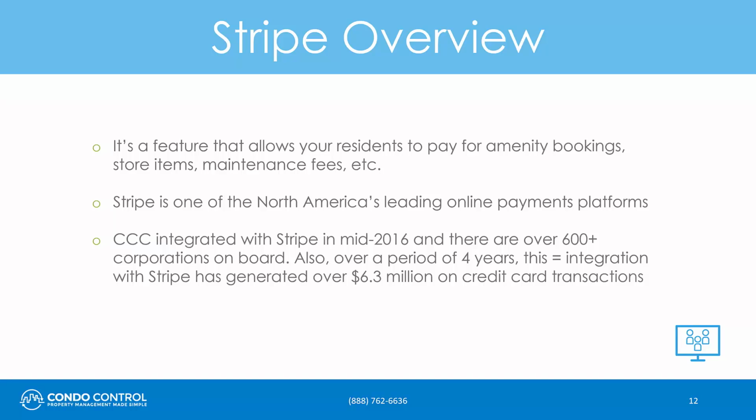It doesn't mean that Condo Control benefited from 6.3 million, which would be really nice, but it shows you the volume of what has gone through. That's the total of bookings and everything that people have charged through the system. So it's been well tested by now, and we're always looking to improve it. We have some exciting features to share with you at the end of this webinar, which has some sort of integration with Stripe as well.